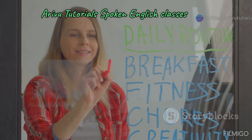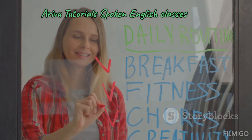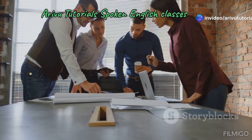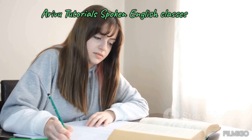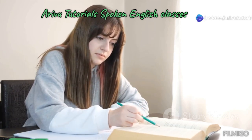Have to is your go-to for talking about daily needs like I have to eat breakfast or you have to brush your teeth, and group obligations. For instance, we have to finish this project by Friday, or they have to attend the meeting. Practice using it in your own sentences. The more you use it, the more natural it will become. Try writing down a few things you have to do each day.